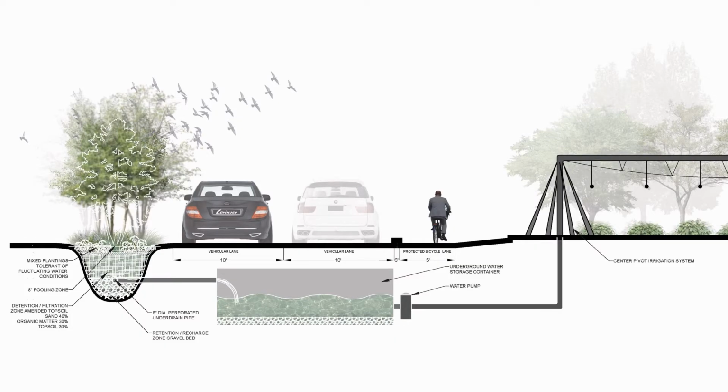This diagram here shows how I plan to utilize that collected stormwater on site. So when a storm event occurs, the water gets filtrated into the stormwater filtration system, which will be filled with plants that are perfect for this ideal situation. And then as the water gets moved through the site, it'll be transitioned into a storage facility that'll be located underground. And then from there, a water pump will turn on and irrigate the permaculture gardens as needed.